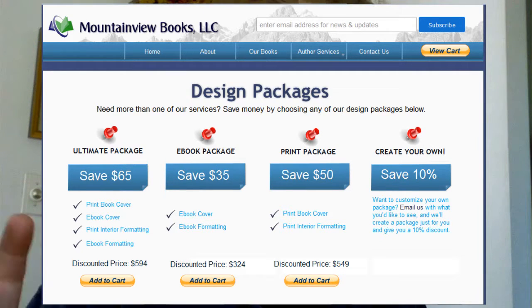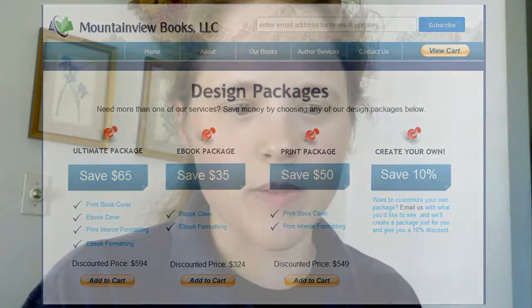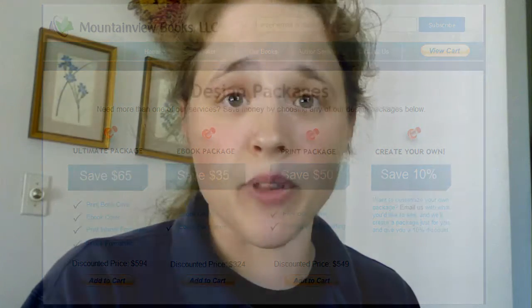And we also have our ultimate package. You can save $65 or so if you get everything. So you can save money by doing packages, but then again, you can also do the a la carte, if you just need ebook formatting or you just need a book cover. So that's something we're really excited about.